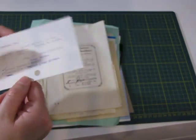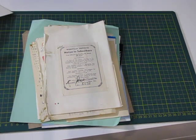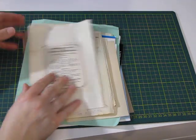I apologise for the shadows and that. I am in the sewing room again because my kitchen light globe decided to blow, and I don't have any spares at the moment because I was going to do this on the kitchen table. I'm more familiar with doing this in there.